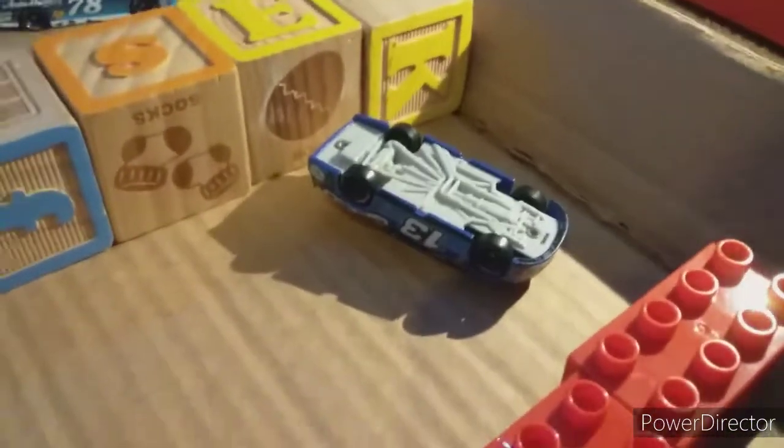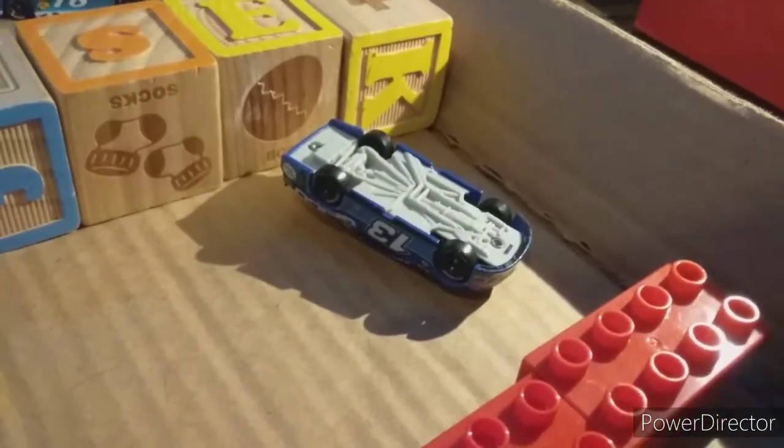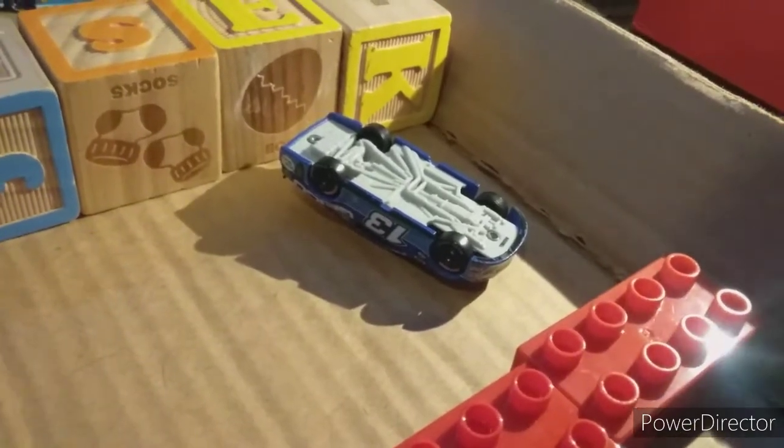And look at the number 13 of David Starr, upside down! What a crazy ride for the 13! We better check out that wreck! Yeah, that was a wild ride for the 13. But we have to check out that replay right here. This is so crazy. Oh, the number 13. Oh, two cars touch. Well, I don't know. I have no idea who made it here. But we have to check. Alright, so right here, you see the 13 starts to tumble.